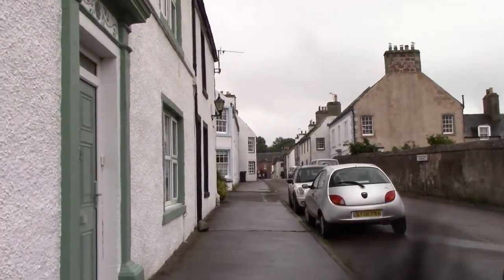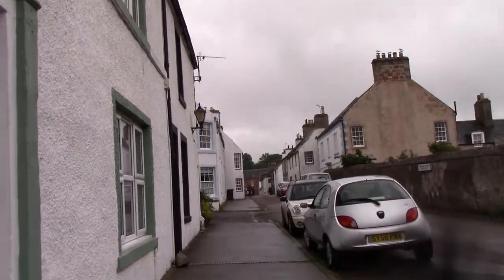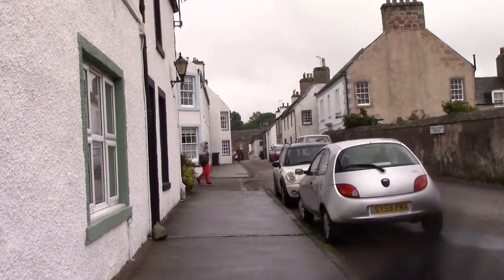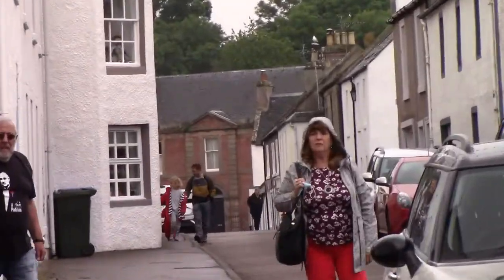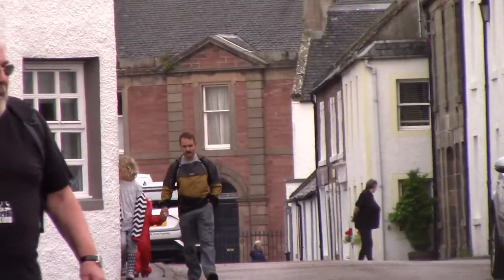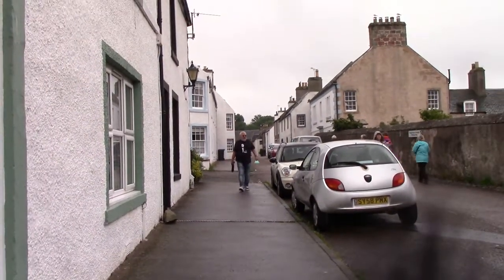Now it's raining, so I think that will be about as far as I go this morning because we've got to leave. But that is the way up the street. There we are.